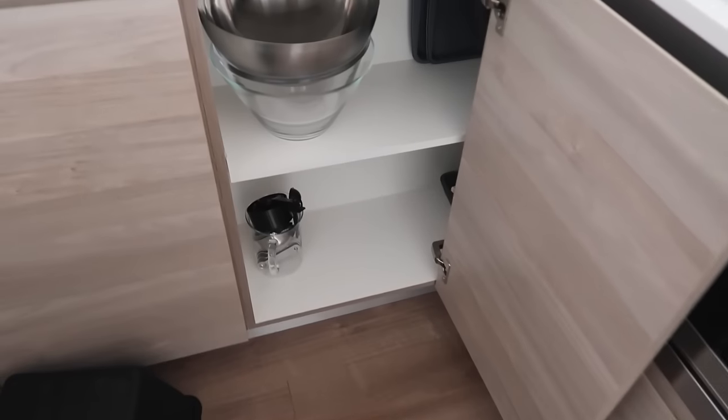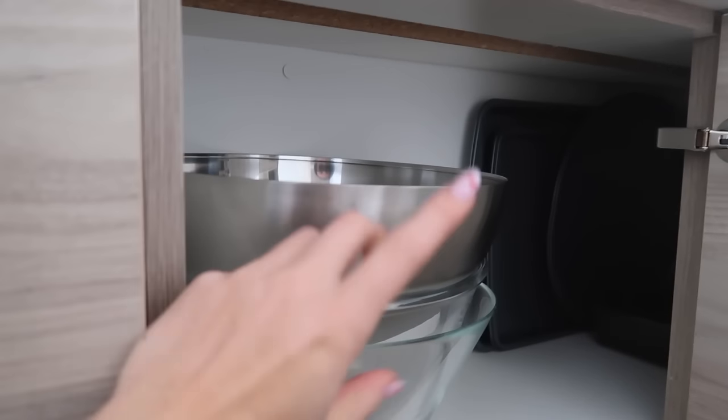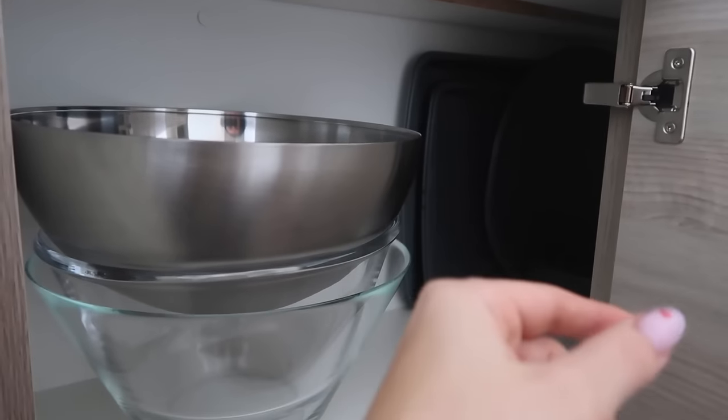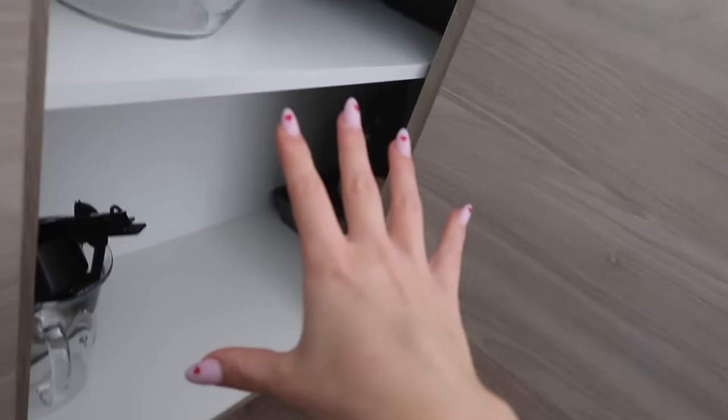Okay, so here is how I organized it. These drawers go so far in, as you can see, they go all the way down there. So I have everything tucked in here, like the bigger pans with the bowls here, and then back here I have more of the baking stuff, like the cupcake sheets and then the bread tin, and then I just put the measuring cups in here. But yeah, it honestly fits so nicely, and there's literally so much storage in here. Even with all this in here, there's still room to put more. So the cabinets are so nice and big.